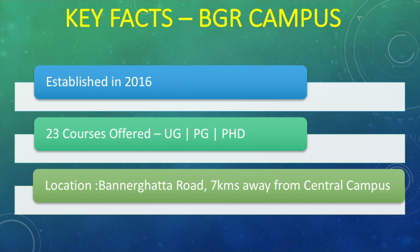The location of this campus, as the name suggests, is Bannerghatta Road, which is approximately 7 kilometers away from the central campus. BGR is towards the south of Bangalore, but just don't go by 7 kilometers. In Bangalore, this would take you anywhere approximately from 45 minutes to 1 hour, 1 hour 30 minutes to cross that 7 kilometers. Right now, that road is being constructed because of the metro lines, so obviously there's much more delay in travel, but usually it would take you around 45 minutes to 1 hour to cross that path from main campus to the Bannerghatta Road campus.